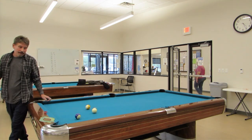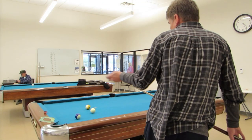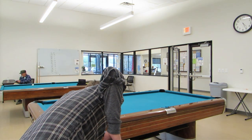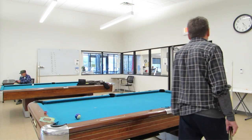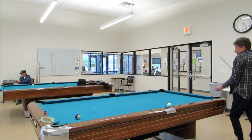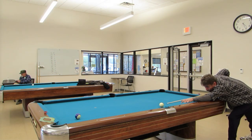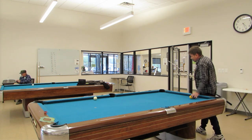So now I get way underneath the 9, I'm way on the left-hand side, and I can either bank this in the side pocket or go down table and just cut the hell out of it, because the 10 ball is makeable from anywhere on the table except the far down side of the table. And that's it. That's another game of 10 ball. Let's go ahead and keep pushing and back to 8 ball.